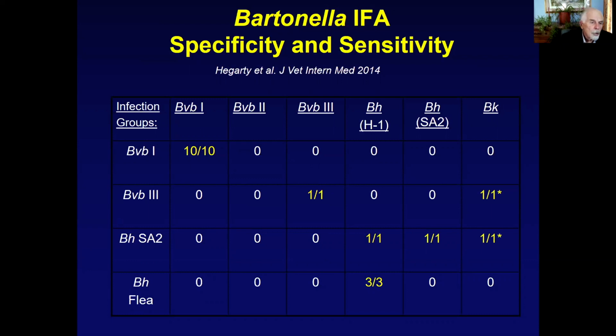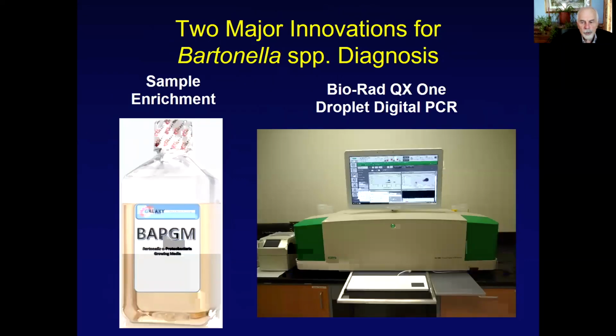So the good news about IFA specificity, if you're looking at IgG, is that it's very specific. The bad news, as we've alluded to in this module and others, is it is not sensitive and can miss literally up to 50% of patients that are ultimately shown to be PCR positive.